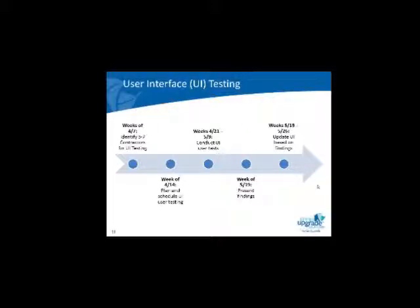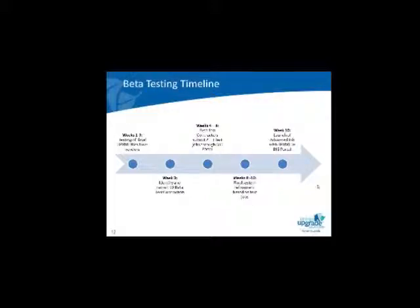Then the second phase, we're doing beta testing. Let's go to that slide. So here I haven't shown specific dates. We're showing kind of weeks relative to the point where we've got working systems with the software vendors.